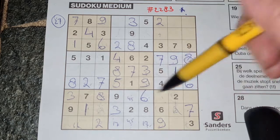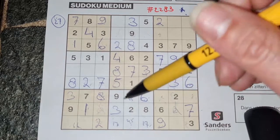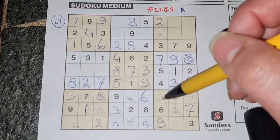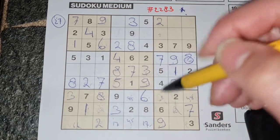1, 4, 5. Alright, 3 missing numbers in this row. Those numbers are the 4, the 5, and the 1. And look, we have a 4 and a 5 in this column. So no 4 and 5 in this box. The 4 and the 5 go in those two boxes. So, one digit left in this row for the number 1.